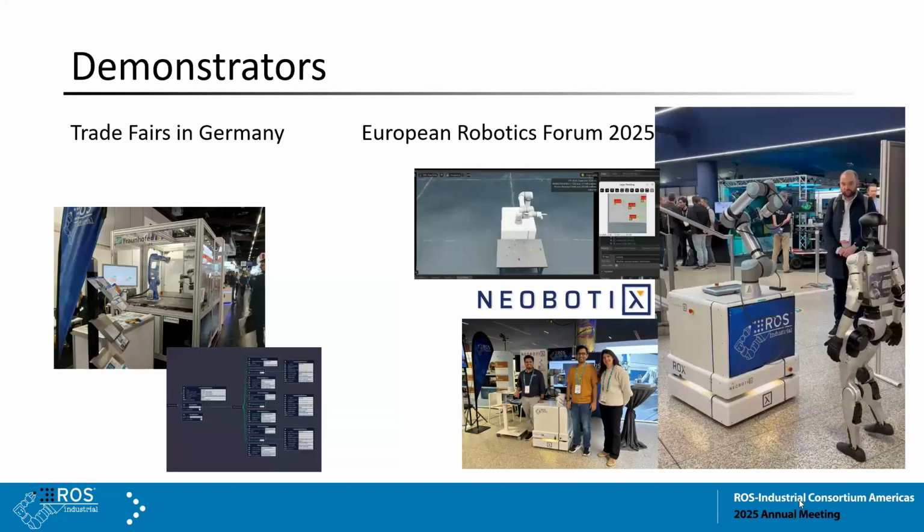What we do also on events, in order to get the members together and discuss technologies, is organize trade fairs. We don't organize trade fairs except for the European Robot Forum this year in Stuttgart. But we also have some booths in other trade fairs. Here we see some examples of what we presented. We had a new member this year, a mobile robot manufacturer that has full ROS2 support.